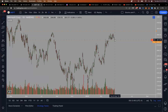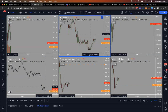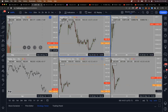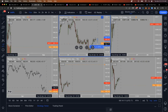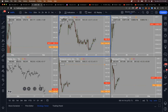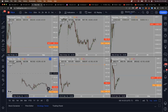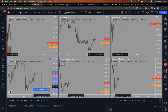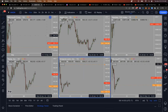We saw a pullback in Microsoft. We saw pretty much all equities get hammered yesterday. Apple was beat up a little bit. You can see Apple also pre-market selling off. Look at Amazon, pre-market down. How much are they down? What the hell is going on? Hang on. Microsoft is down 0.5%. Apple is down almost 0.3% pre-market. Tesla, let's see how much Tesla is down. Tesla is down, yikes, 1.6% pre-market, right? Amazon is down about 1% pre-market.